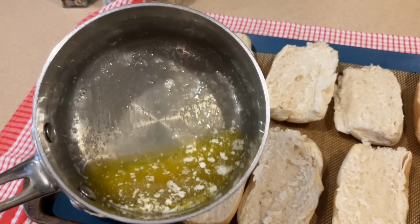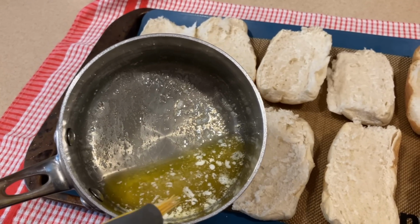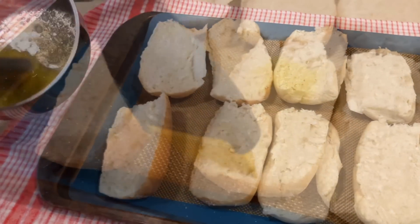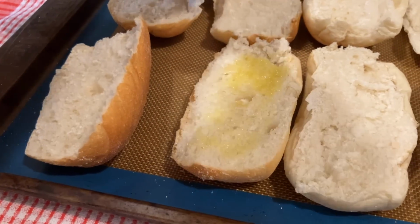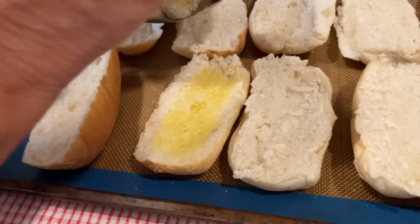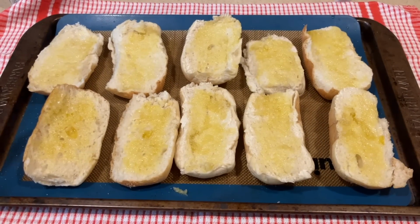So in this pan, I melted about 2 tablespoons of butter and 2 tablespoons of olive oil. Now I'm just going to take my silicone brush and I am going to brush the bread with the buttery mixture. And I'm going to do that to each one. Now we have all these rolls buttered.